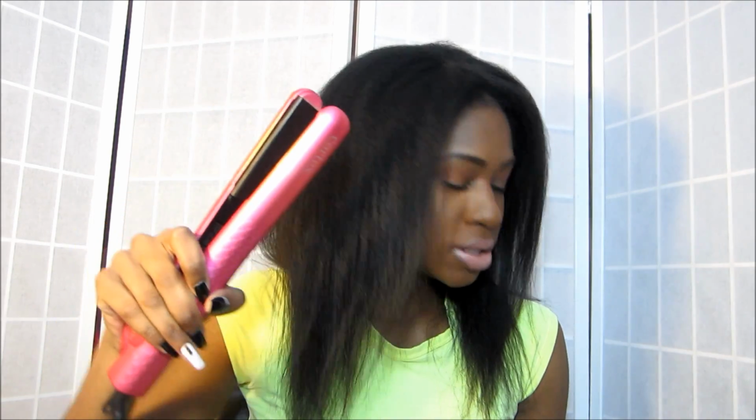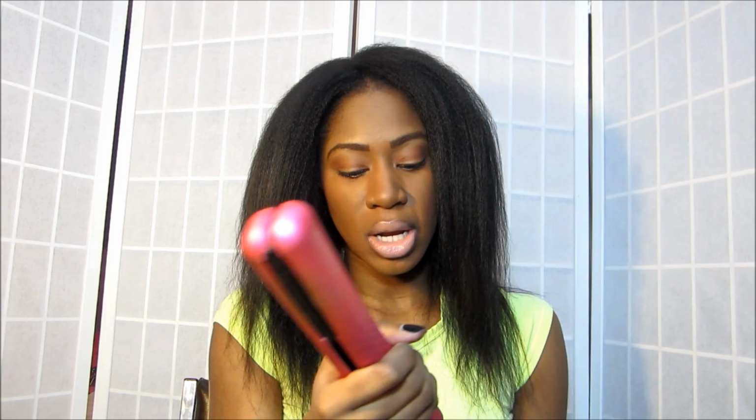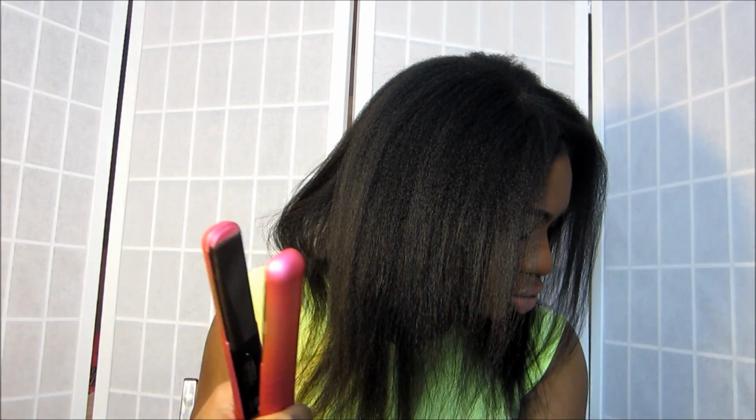Next, I'm just gonna use my flat iron, and this is Cortex International. I got this from, where did I get this from? I got this from Marshall's, and it came with a little tiny flat iron too, a travel size. So I'm just going to use this to flat iron my hair, and I'm gonna show you guys how straight my hair actually gets. Before I flat iron it, I'm just gonna put a little bit more serum in it. I use about 2 pumps normally.